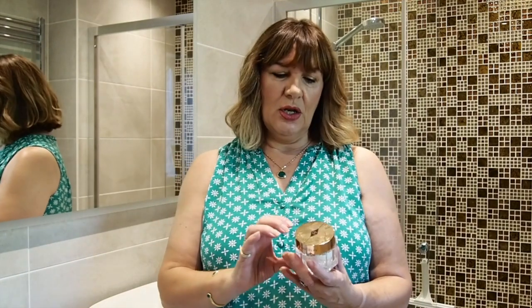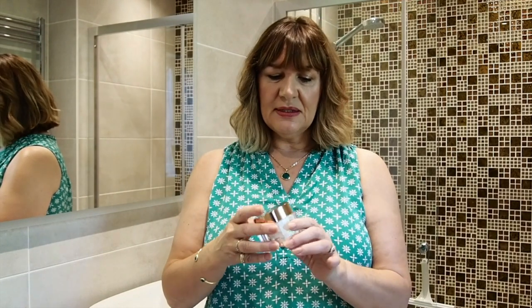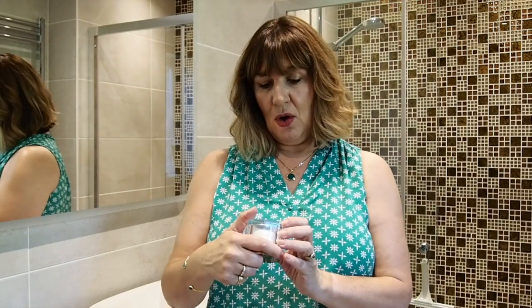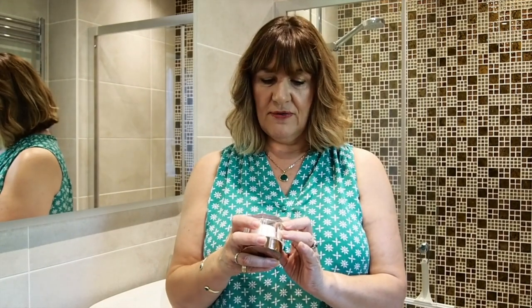I've also been using the Charlotte Tilbury Magic Cream. One of the reasons I really like this is because it's one of the few moisturisers that I've got that does have an SPF in it.